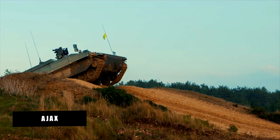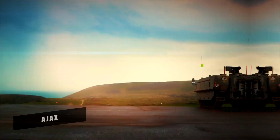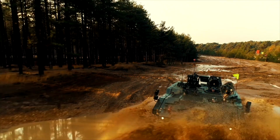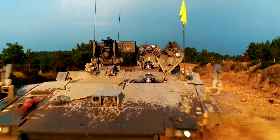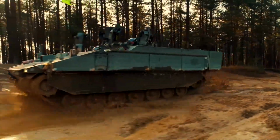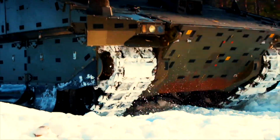Ajax, General Dynamics. The Ajax is an armored fighting vehicle designed and produced by General Dynamics for the UK Ministry of Defence. It is named after the mythological Greek hero Ajax and is part of the British Army's Armored Vehicle Modernization Program. The Ajax is designed to provide enhanced mobility, situational awareness, and lethality on the battlefield.